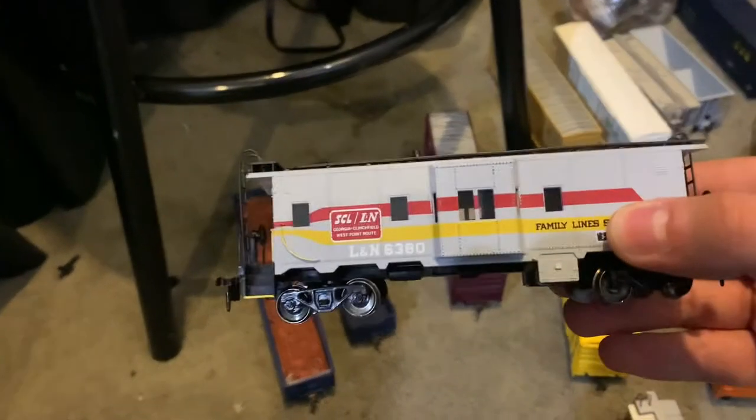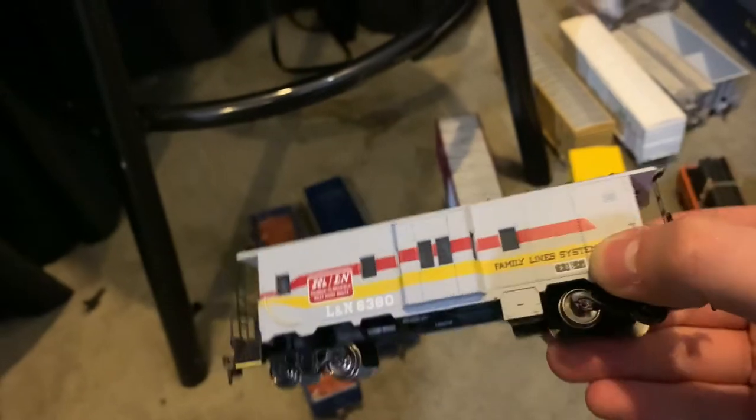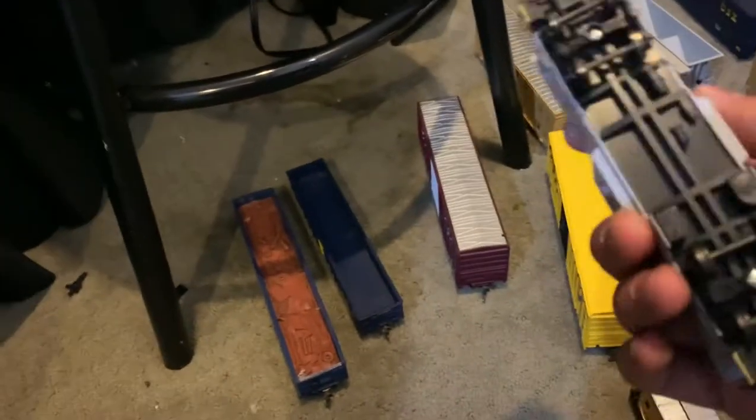Here is a Seaboard Coastline, LNN Family Lines Caboose. I think it's Atheran. It looks pretty nice. Really like this, and it's really heavy.